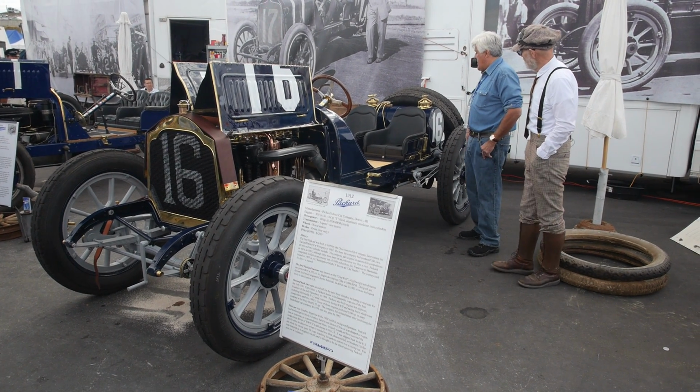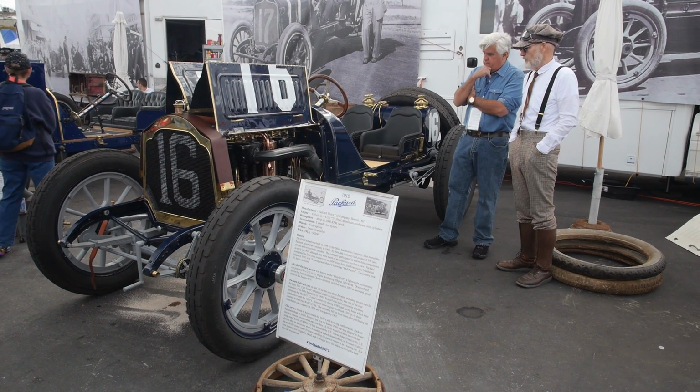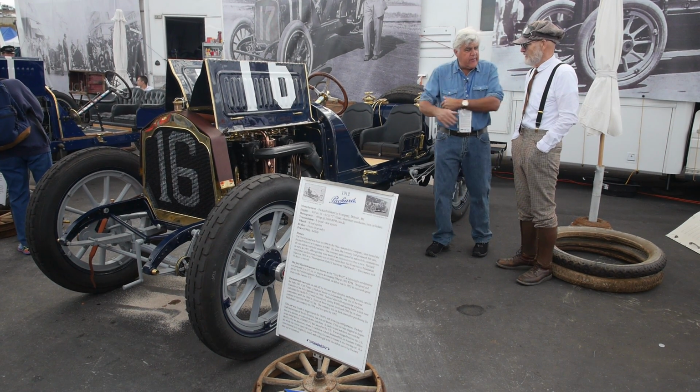Boy, nicely done. We just finished. It took us about 6 months to restore it. We got it done just in time for the big race at Sonoma. Well, it looks beautiful. You going to make a street car out of it? No. Can you drive it on the street?